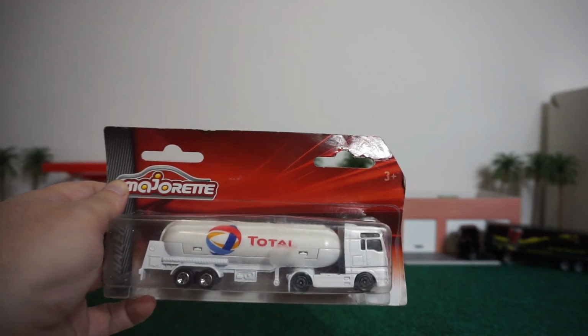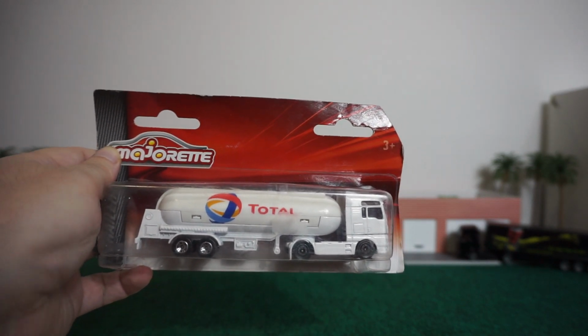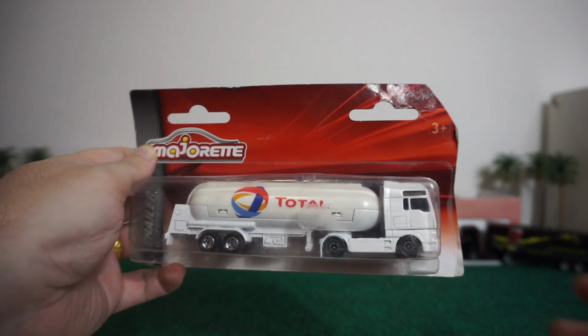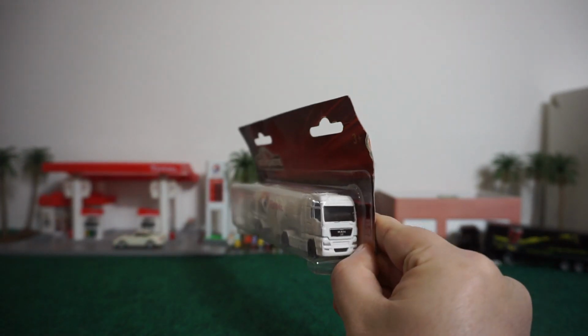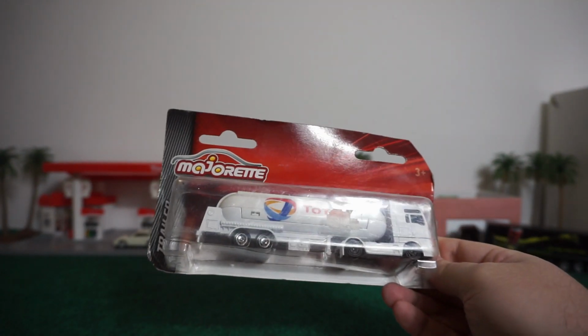But like I said, for now, I just keep these sealed. This way it keeps them protected for Jason, because if Jason gets a hold of these, they're not going to make it to the diorama once we get it set up. They'll be in pieces. But again, this is the Majorette Total gas truck, and this looks really cool.